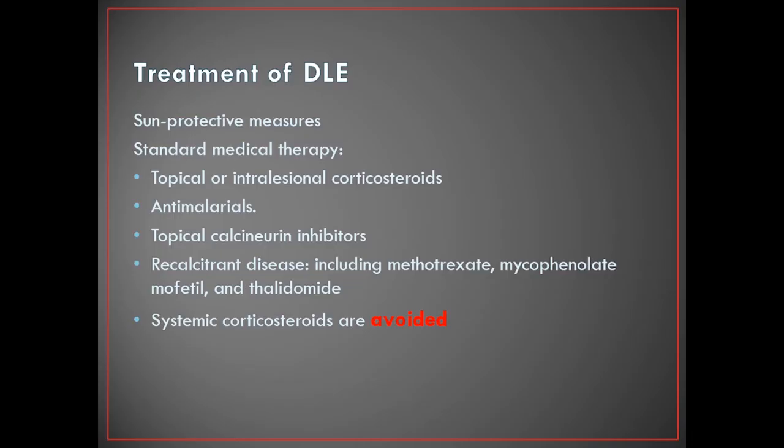antimalarials. What do antimalarials do in these patients? Antimalarials have two main methods to treat discoid LE. First, it acts as a systemic sunscreen.